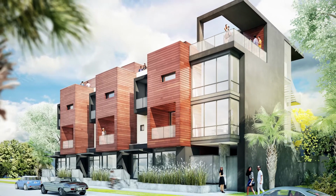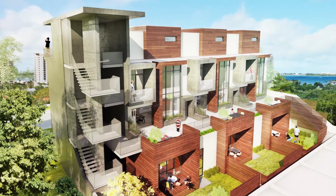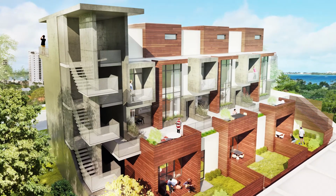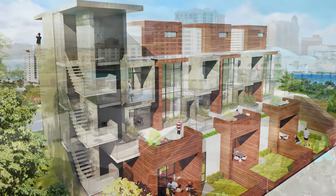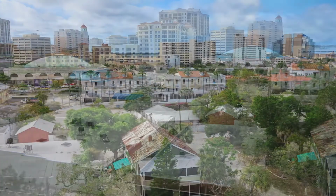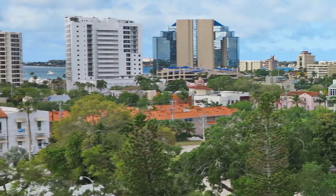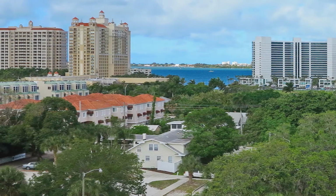Each unit is deeded pretty much its own private space. The ground floor units have 400 square feet of private courtyard in the back. They literally have a nice double height volume space that overlooks this new garden. It's their own. The people in the loft units have a full rooftop terrace. They get a 180-degree view of downtown Sarasota, and you even have views of the intracoastal waterway. So each unit has its own associated exterior space.